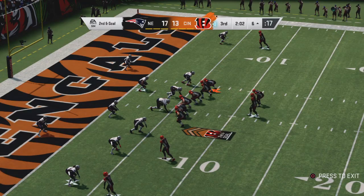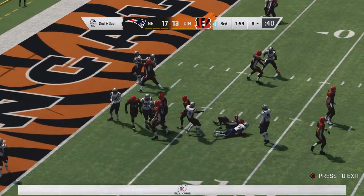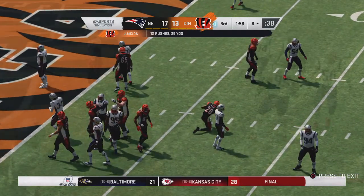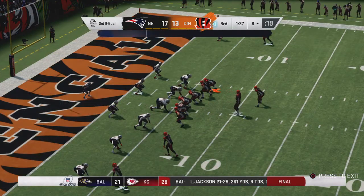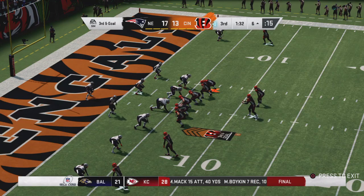I'm coming for you, son. 5. Another try for Mixon. And this time they were waiting for him as he'll be knocked down before he can get back to the line of scrimmage. No gain on the play there. They're going to need to come up with something better here on 3rd and goal.